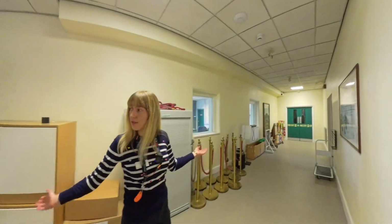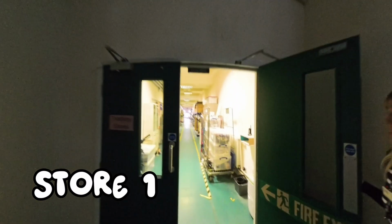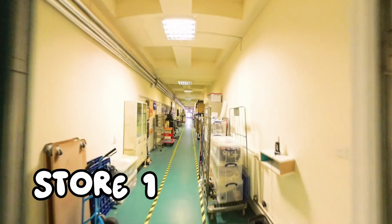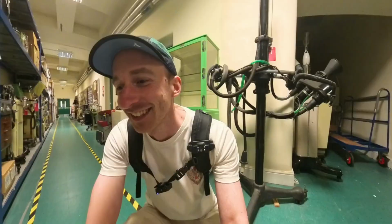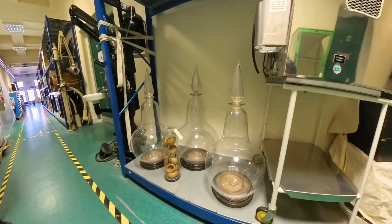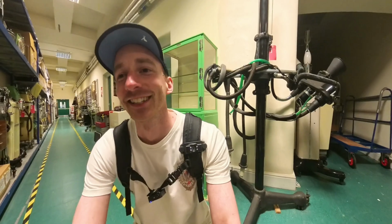Welcome to the office floors. Okay, welcome to Store 1. This corridor is the first of many museum stores that we have backstage here. Any guesses what these might be? Not really. Some people might recognise them, but yeah, most people won't. It's like an enormous whiskey jar. That's actually a really good shout. They did have liquid in them.